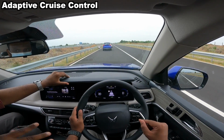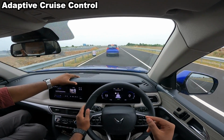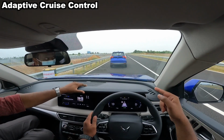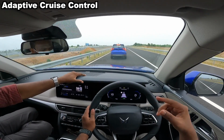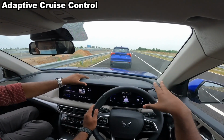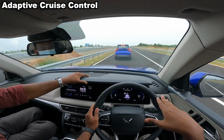As you can see, my foot is completely off the brake. We were doing around 30 kmph, and because of ADAS, it detected that there's a car ahead of me. There's the blue XUV. That's why the speed slowed down automatically. First, it understood the speed of the car ahead of me. It matched the speed, and then when it realized that car is stopped and it needs to slow down, it slowed down automatically.